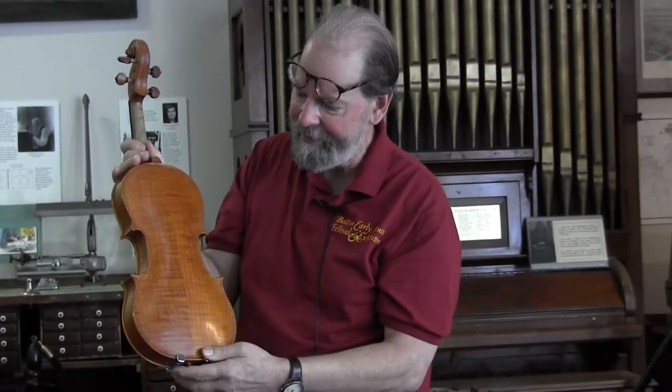This is Howard Sands, who came with us today, and this was 2007. Beautiful figure on this, Oregon big leaf maple. Very nice.